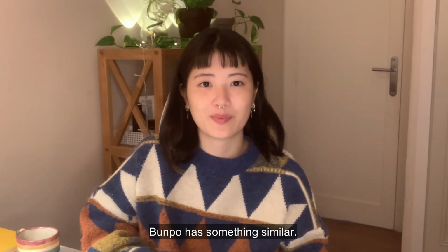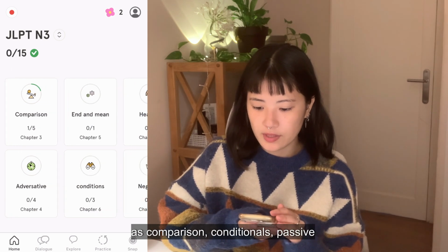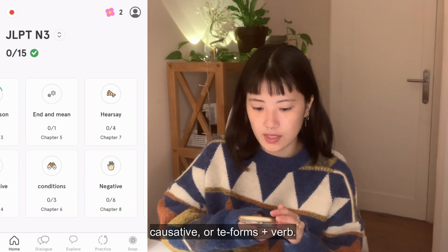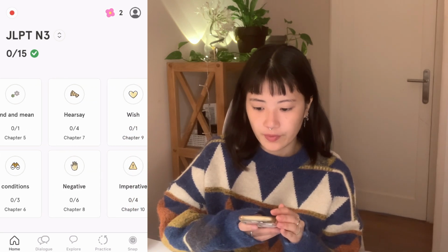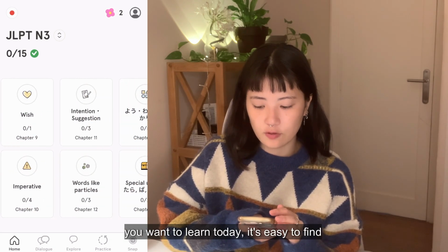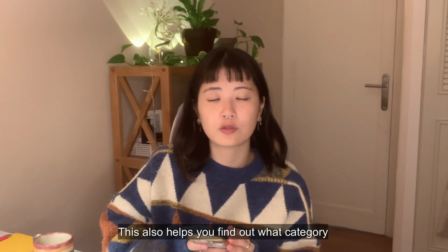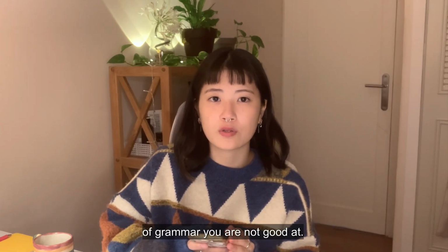Bunpo has something similar. They categorize grammars by its genre, such as comparison, conditionals, passive causative, or te forms plus verb. So if you already know which type of grammar you want to learn today, it's easy to find it by checking the title of lessons. This also helps you find out what category of grammar you are not good at.